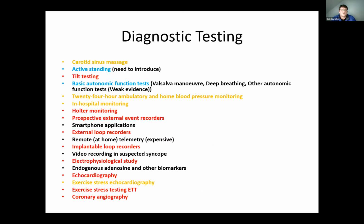So the diagnostic testing that can be done, and I'll go through a few of these. Carotid sinus massage, active standing. We have introduced a bit of active standing testing, based on our old service. TELT testing we do quite a lot of. Basic autonomic function testing. There is relatively weak evidence for using this in the syncope service. Some parts of it are stronger than others.